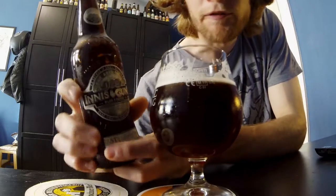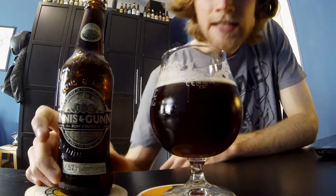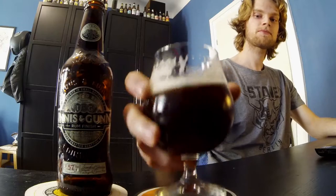This one is actually aged in an old rum barrel for a certain amount of time. It even says on the bottle here, 57 days. So this is aged in a rum barrel for 57 days, and in that time it soaks up all the deliciousness of that old rum barrel. So you do taste a little bit of rum. This beer is a little bit older. I think I got this back in the spring, early summer. So maybe some of those barrel aged flavors have died off a little bit. I'm not tasting a lot of them. Still, not a bad beer.